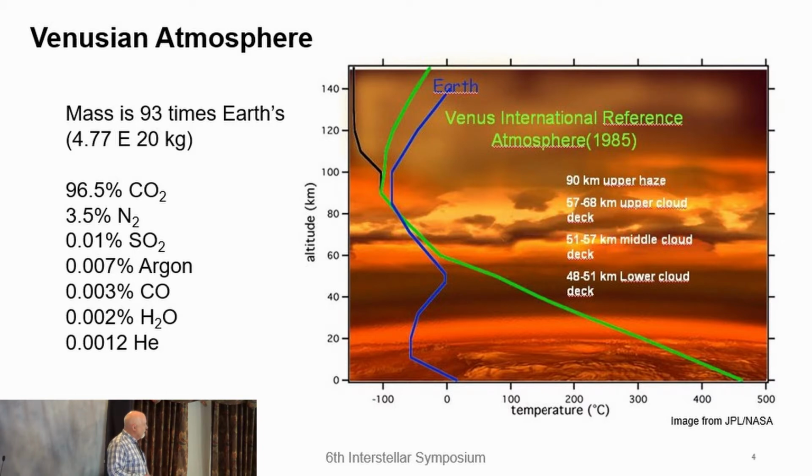This is a temperature plot with the altitude. So it starts out very hot, cools off as you go up in the atmosphere. And here around 50, 60 kilometers, it gets to be pretty Earth-like. Blue is Earth, green is Venus. And here we see some clouds. There's a lot of sulfuric acid clouds in the atmosphere of Venus, which presents a challenge. And also up in the upper atmosphere, the winds are very, very severe. So there are some challenges with dealing with the atmosphere.